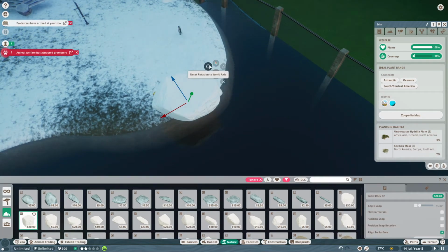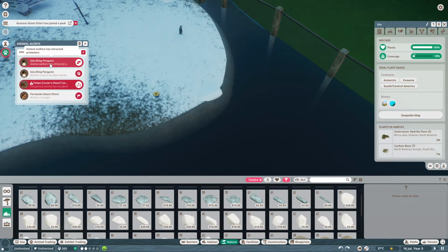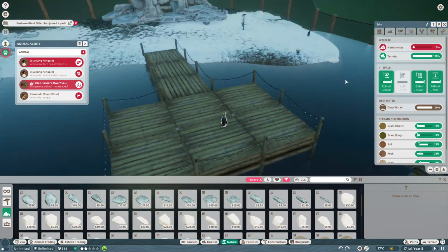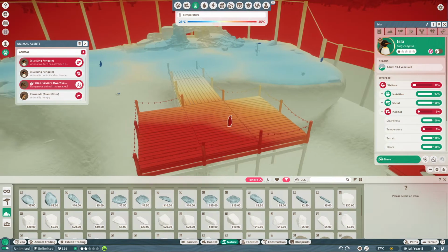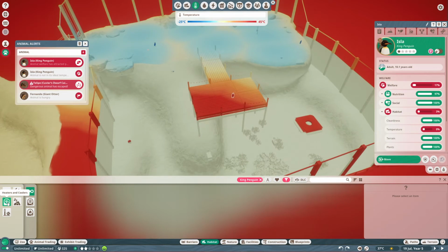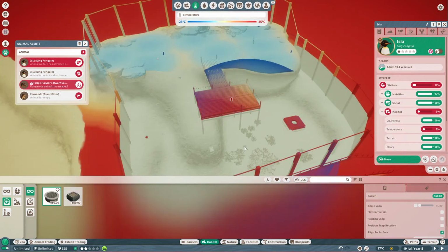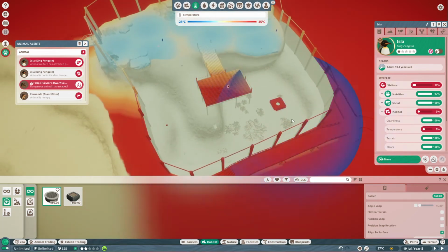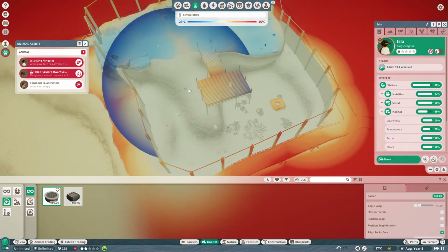Animal welfare of what? Sometimes I wonder what the game is trying to tell me. Why? What's going on with you, laddie? How are you too hot? Right, because, yeah, so that is a thing now, obviously. Quickly, go and dunk a couple of coolers in the water, because they do count. Even if they're in the water, they are going to cool down. Give it a second or two. Yep, there we go. That looks good.